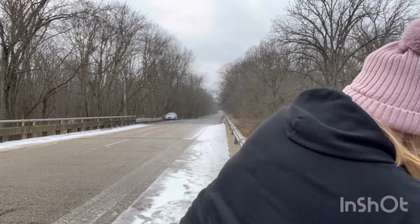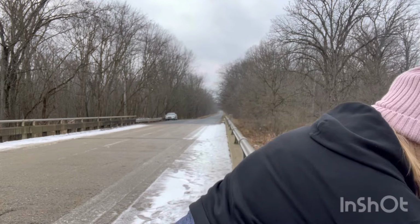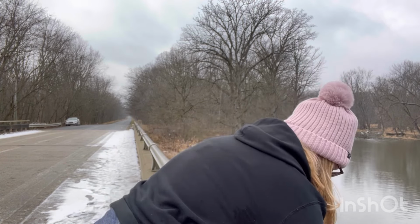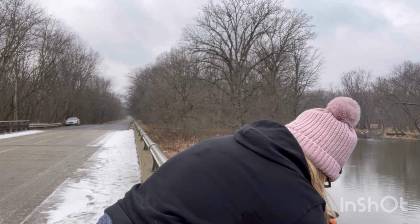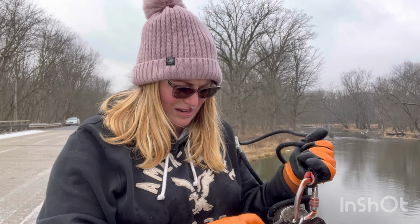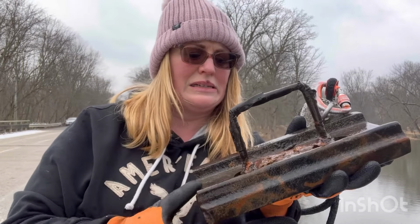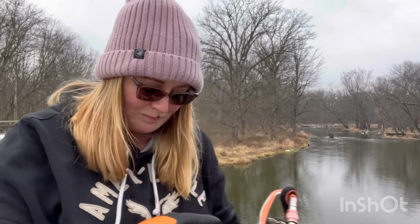Let's hope. I got something. Oh yeah, I got a little something. Holy cow, what is this? That doesn't look suspicious when it's got tape around that. What do you guys think? What was this used for? You can tell that it's been welded, but suspicious.